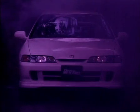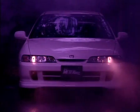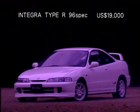The debut of the second Type R, the INTEGRA Type R, was in August 1995. This made Honda's Type R concept clear and within reach for average sports car fanatics.